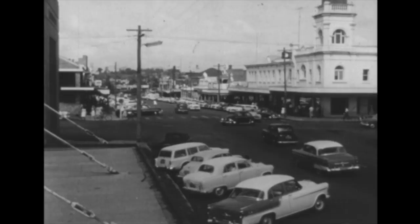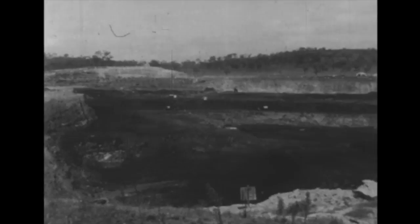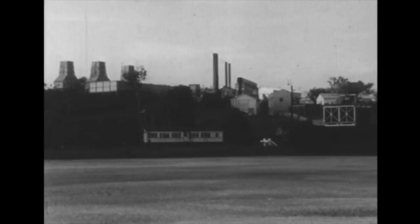Here, the Hunter reaches Musselbrook, situated on the fringe of the northern coalfield. The coal company's nearby open-cut mine works two large seams, which can be seen at different levels. Both are divisions of the Greta seam in the lower coal measures. Adjacent is the Electricity Commission's 3.5 megawatt power station. This is the coal company's tunnel mine, whose workings penetrate the seams up to 3 miles. Skips are drawn from the mine by an endless cable.